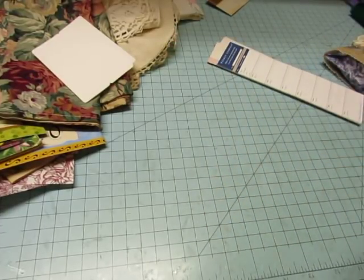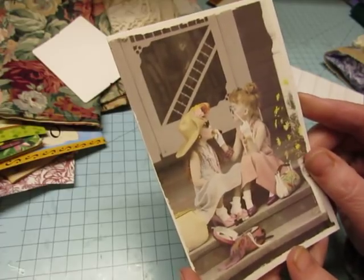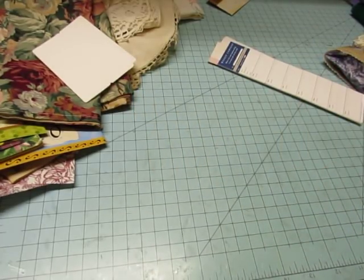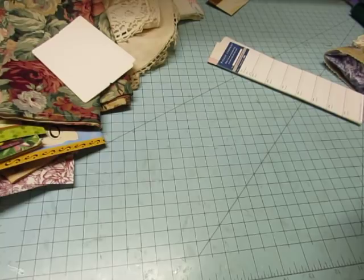And there's my card. Aw. Adorable. She decluttered again. These things were bought at a thrift store.